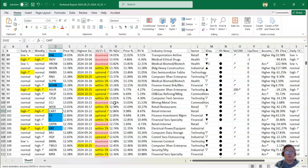Next week will be a whole ton of earnings reports. Let's see how the market reacts. And we are getting closer to both the election as well as a job report on Friday. So lots of movement. It's going to be very interesting.